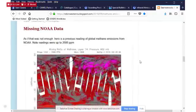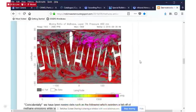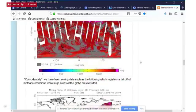And then you switch to missing NOAA data. As if that was not enough, here is a previous reading of global methane emissions from NOAA. Note readings were up to 2,686 parts per million. And that's actually parts per billion. Oh, yeah, sorry. That's okay.